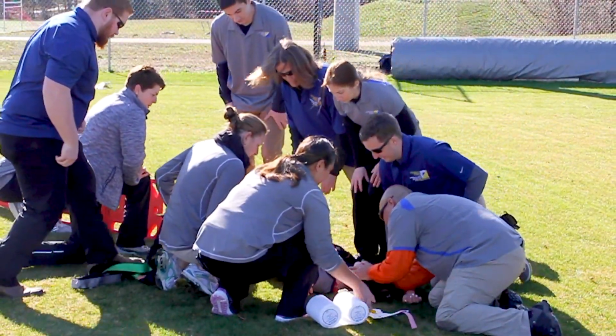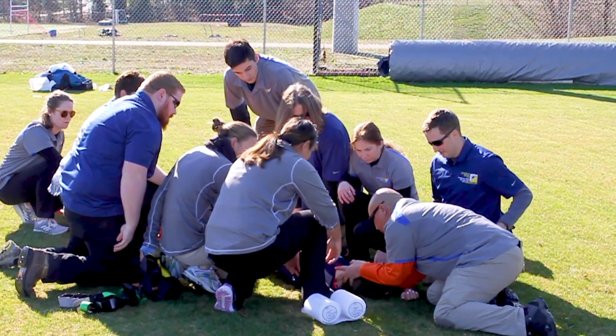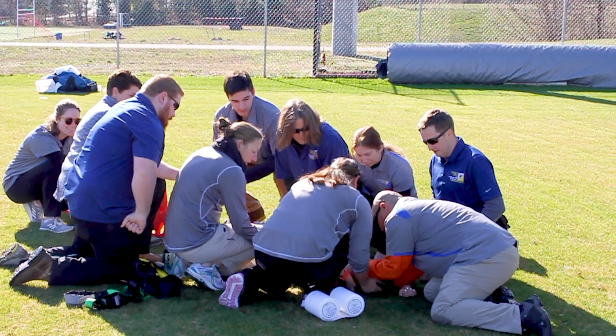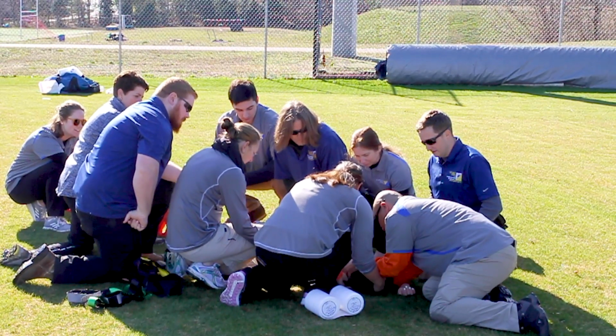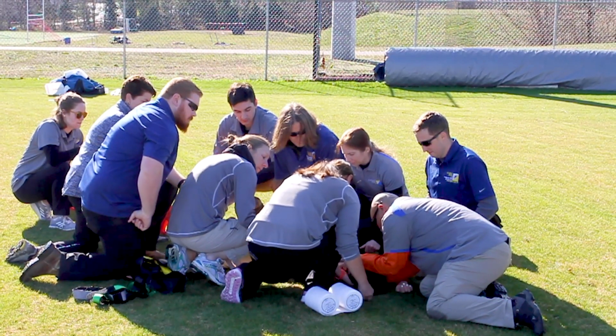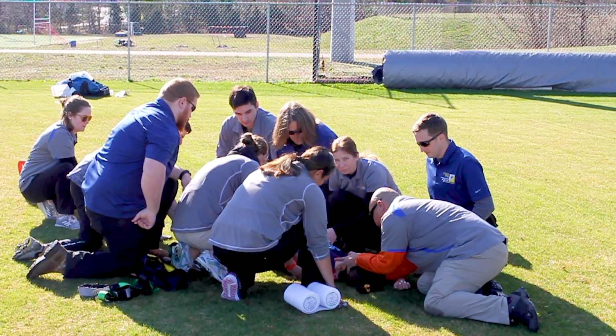If the cervical spine and head are in a less than anatomical position, the lead should attempt to reposition the athlete into a neutral position. This should be done with caution and slight traction. If the athlete reports increased pain or the lead encounters a block, movement should be stopped and the athlete's head supported in the position found.